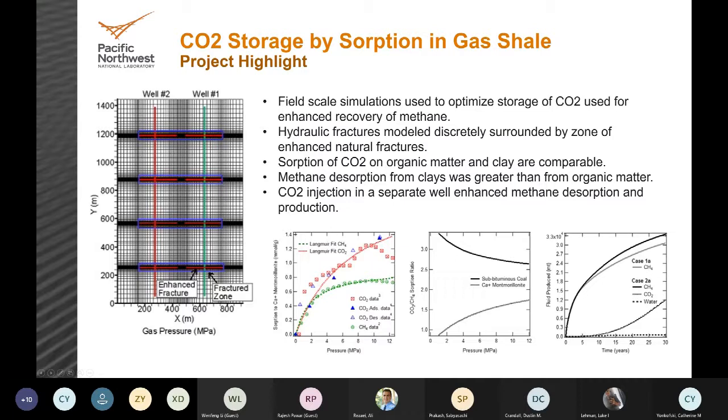Now, as you increase the pressure, the CO2 actually starts coming off. This is a really fascinating mechanism that has been observed in some prior studies. So, of course, the Langmuir, the dotted line, really doesn't predict the behavior of this CO2 very well. So that's just sort of an interesting tidbit that I learned from this.